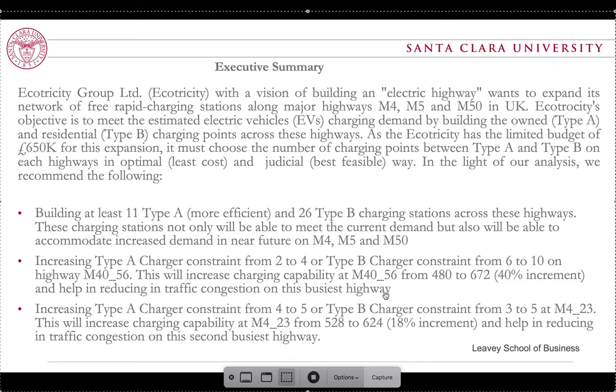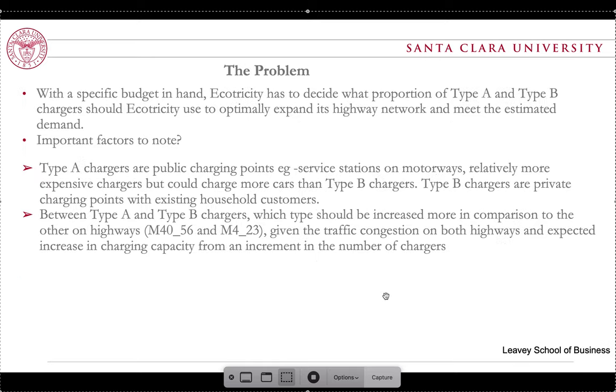1. Build at least 11 type A and 26 type B charging stations. 2. Increase type A charger constraint from 2 to 4 or type B charger constraint from 6 to 10 on highway M40-56. 3. Increase type A charger constraint from 4 to 5 or type B charger constraint from 3 to 5 at M423.